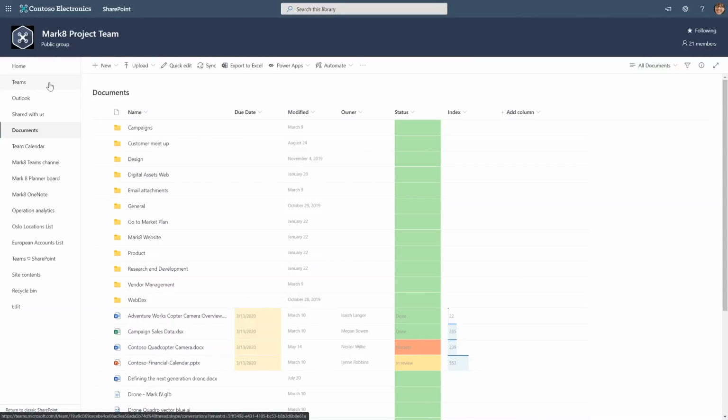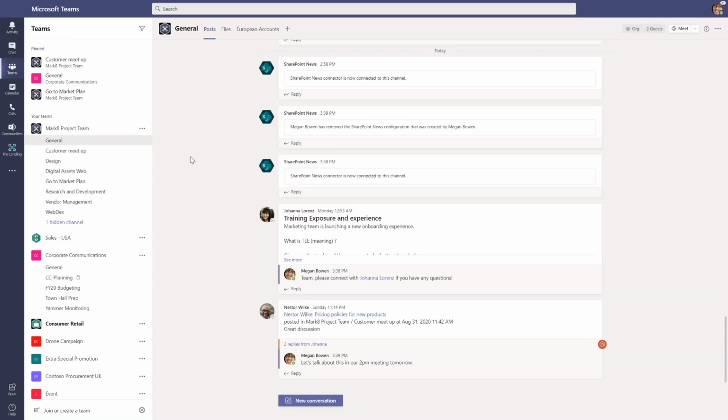Let's switch over to the team to show you how we're bringing the same richness of SharePoint lists and libraries there. Okay, here I am in the Mark 8 project team. Now, this is the team resource for the same Office 365 group to which the site that I just showed you is connected. So this happens to be the Teams resource. I've landed here in the posts or the conversations tab of the team, and you can see in the general channel, there's a number of conversations, chats taking place amongst my teammates.